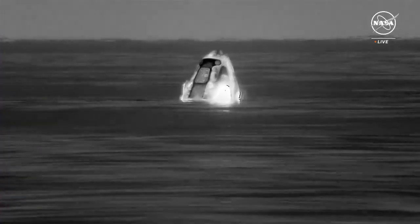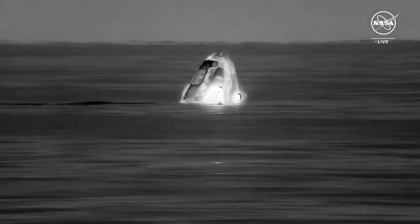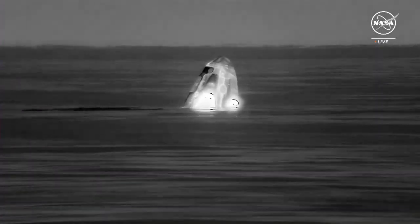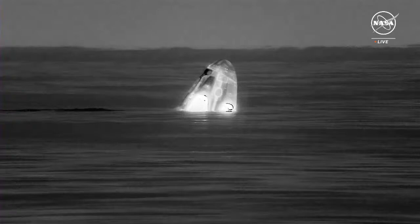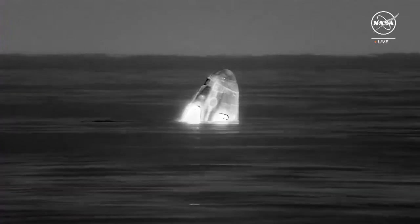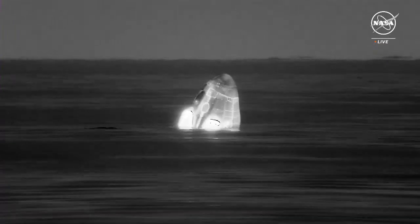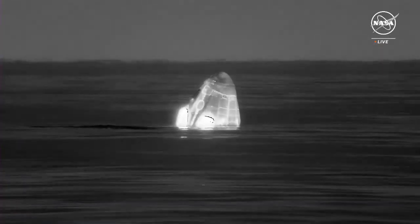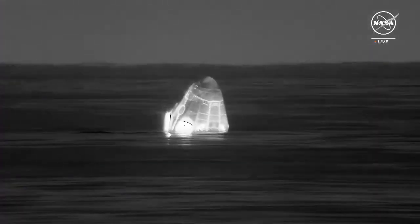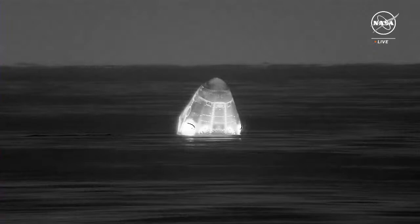But once recovery vessel Megan gets closer to the capsule, we'll be able to have not thermal, but just regular views, because those vessels that are on their way, the fast boats, as well as Megan, have lights, and bright lights at that. So we'll be able to see better views of Dragon. But that takes several minutes, as the recovery team has been waiting 3 nautical miles away from the splashdown site. So it'll take a few minutes for Megan to chug along over to recover the Crew 7 team.